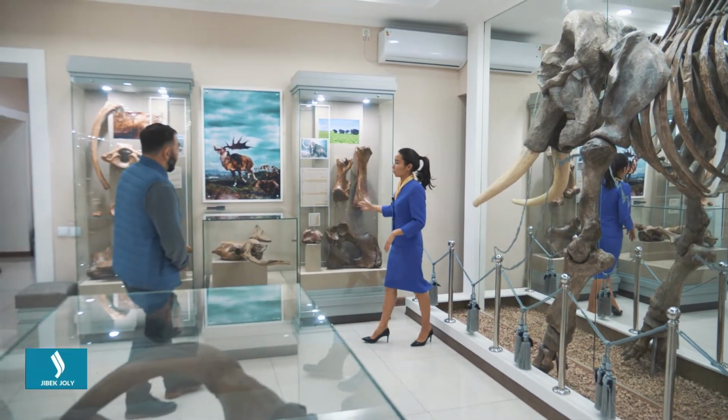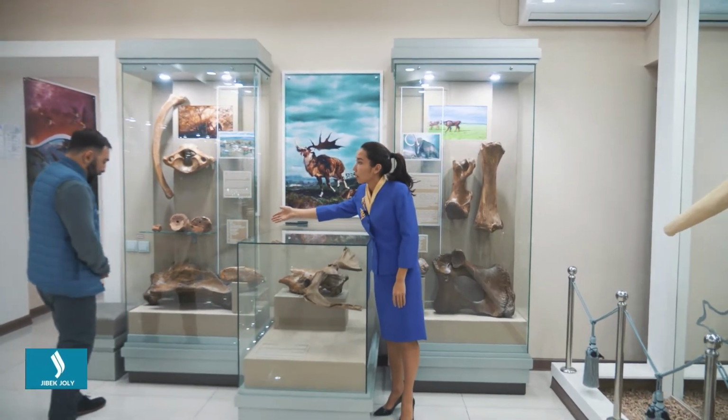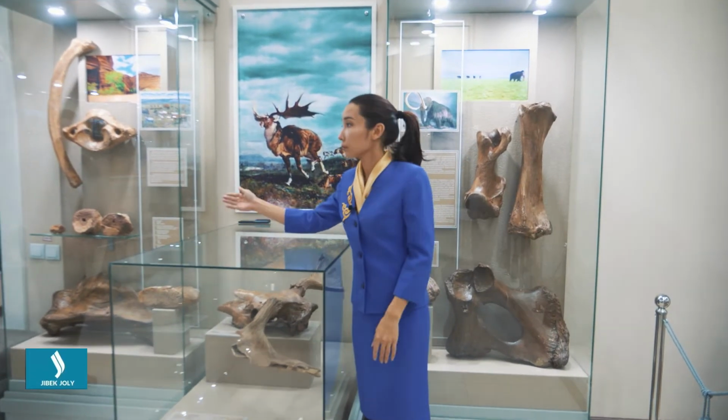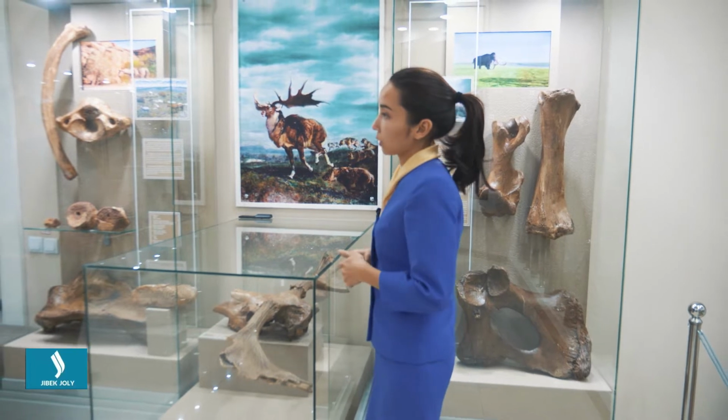This is a reconstruction, and real mammoth bones can be seen in these 2 showcases. For example, a mammoth tooth. The mammoth had 4 such large teeth and 2 tusks. One tooth weighed from 1 to 3 kilograms.